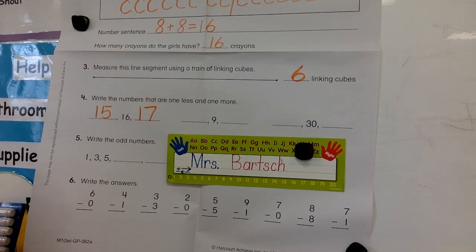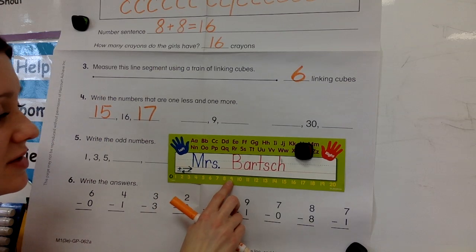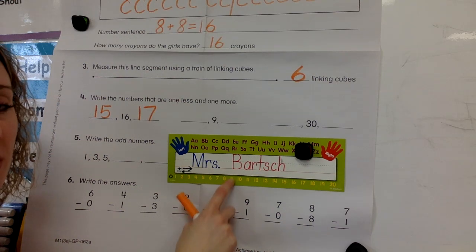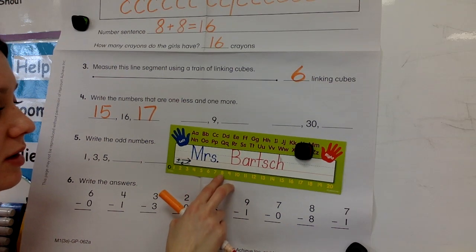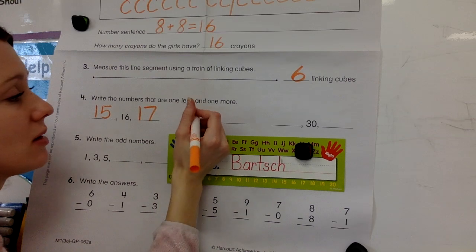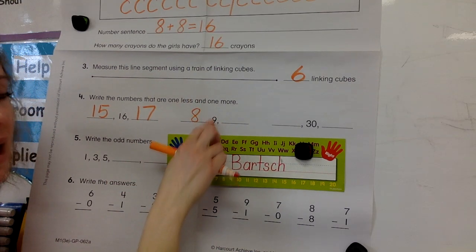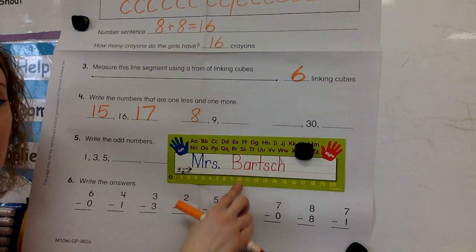Now we're going to do the same thing for 9. Here's the number 9. What number is 1 less than 9? If I take 1 away, hop back 1 with me. 1 less is 8. 8, 9, 1 more makes 10.